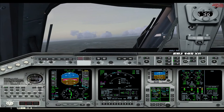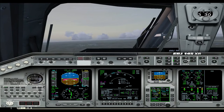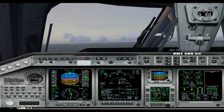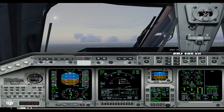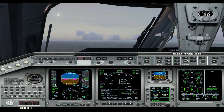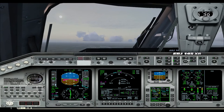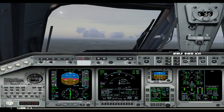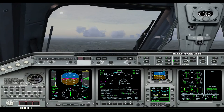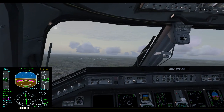Lindbergh 6199, contact tower today. Over to tower, Lindbergh 6199, see you. Salt Lake Tower, Lindbergh 6199 with you on an 8 nautical mile final. Lindbergh 6199, clear to land, 30 right, 6199.